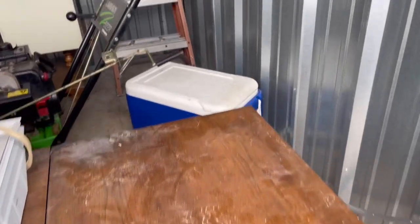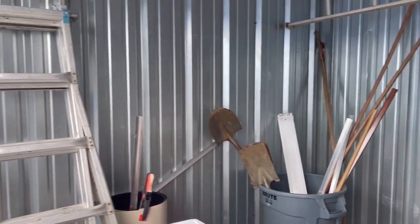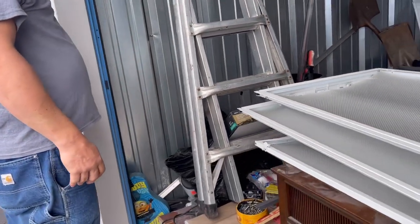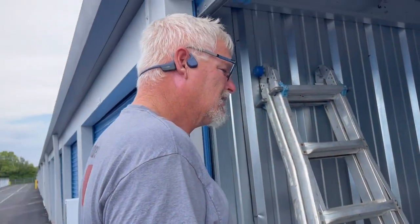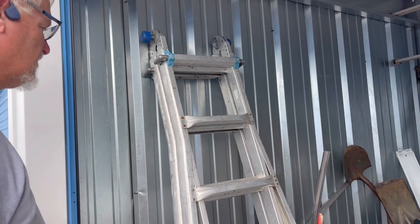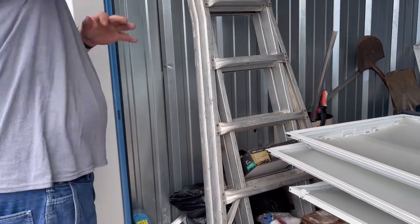This looks like an old stereo. So here's what we're looking at. We'll start pulling things out and going through it. Here's my money back. It's not a huge unit. Well, how much did you win this for? $100. And what kind of ladder is that? That's not a Gorilla. It looks like a Gorilla, but it's one of those that fold up.